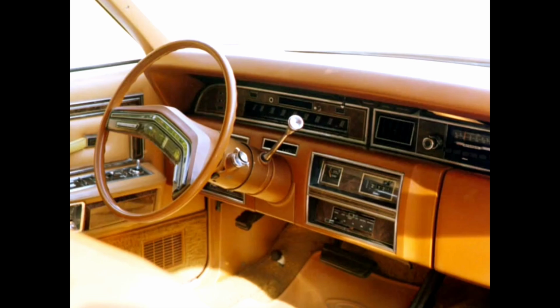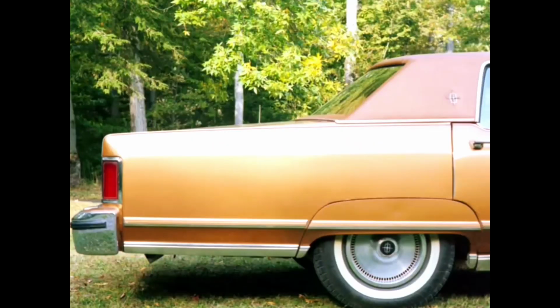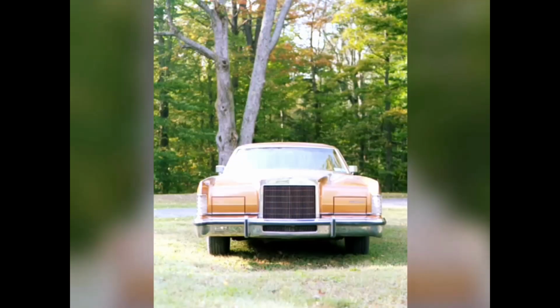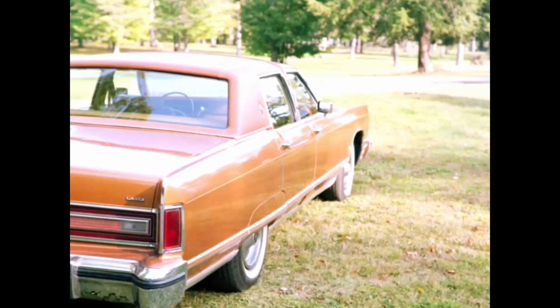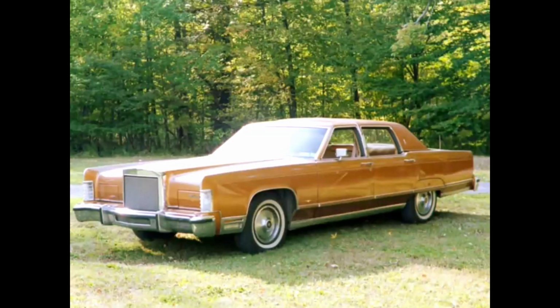Even the headlight covers still work, a small detail that many collectors will appreciate. According to the seller, the car is exactly as pictured in photos taken last November, and it has not changed since. The seller needs to free up space, specifically 20 feet of it, so they're motivated to sell. If you're looking for a big, bold, vintage luxury sedan with character and presence, this Continental deserves your consideration.